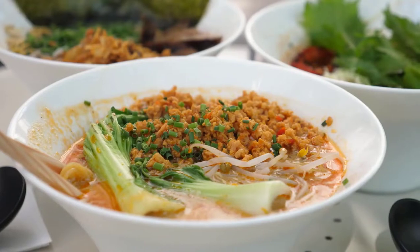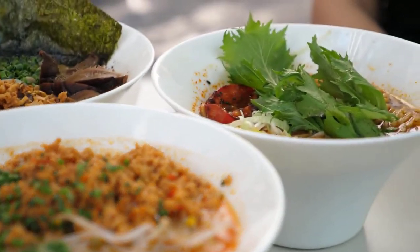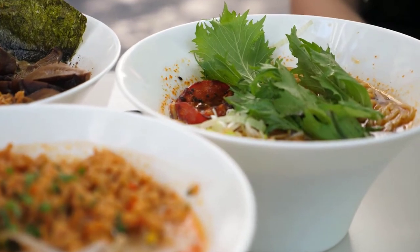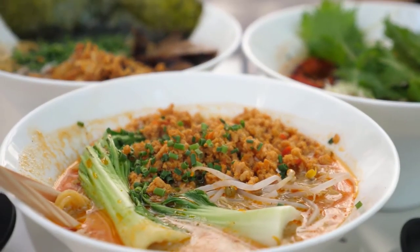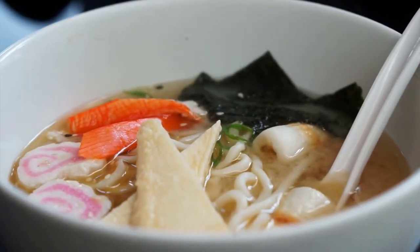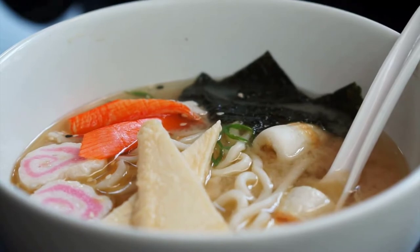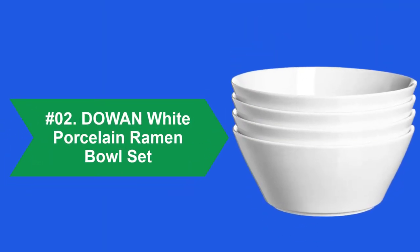The Soup Passion Asia Bowl is part of a range that includes optional, coordinating accessories like matching porcelain chopsticks or soup spoons, a serving tray that can hold both the bowl and some toppings, a lid that keeps steaming soups hot but also has indentations for holding garnishes and dipping sauces, and a stone base designed to keep soups warm. At number 2. Dawen White Porcelain Ramen Bowl Set.